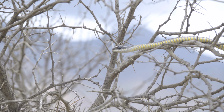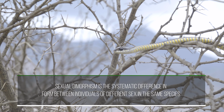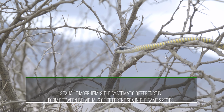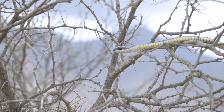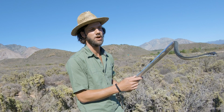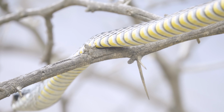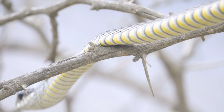as well as the females being on the browner side. There's a sexual dimorphism in Boomslangs, where the males are the more colorful, just like in birds, and the females are a little bit more drab and dull. That's not exact, as there have been reports of female Boomslangs being not completely brown and having a slight greenish tinge. So don't take it as a rule of thumb, but as a general rule, females are a lot drabber, more brown, dull colored than the males.